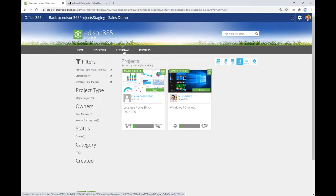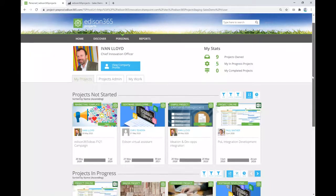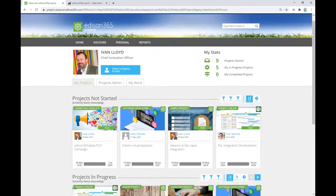I'm going to take you into the personal page. This is one of the huge things about Edison. What I didn't show you is that you can assign owners to anything. So tasks in the Gantt chart, benefits, issues, risks, change, whatever you create, you can have that owner field. And what that owner field will do is distribute that information to those owners so they know what they're supposed to be doing.